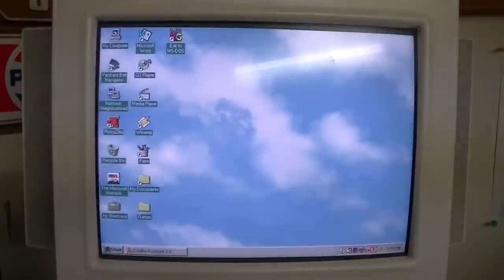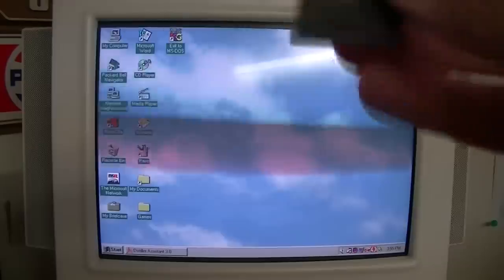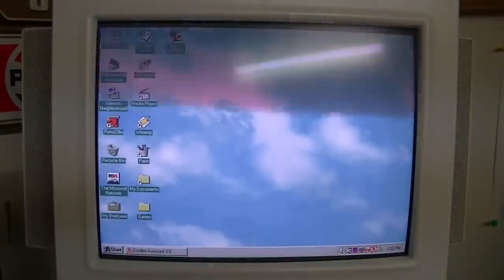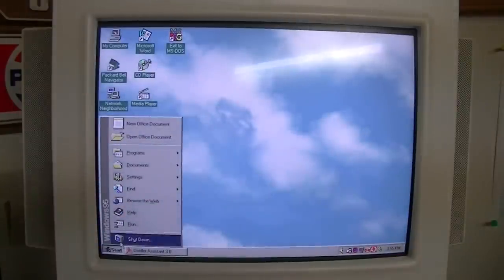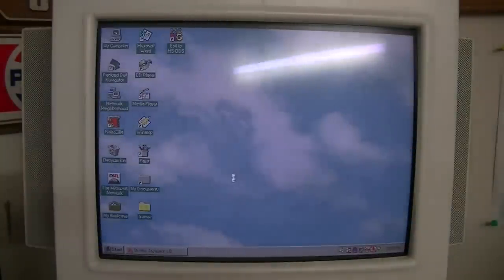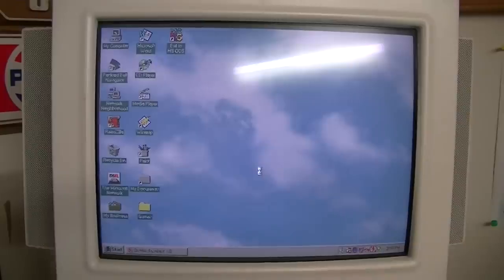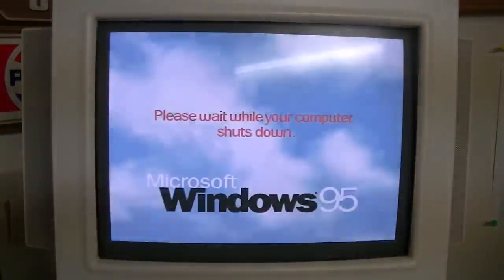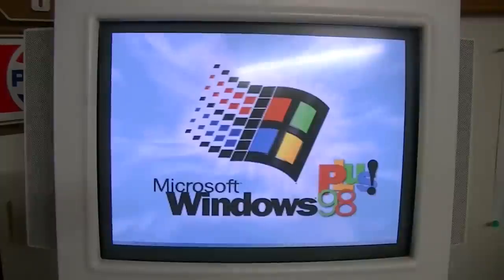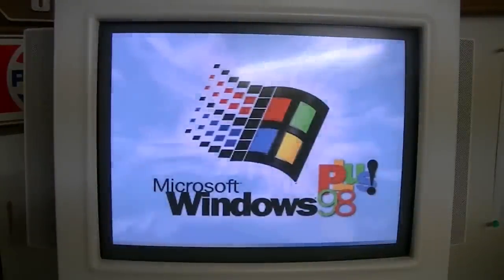Now, I can't promise you this is going to work or not, but we're going to attempt to boot from this Windows 98 SD card. And the reason I'm not sure if it's going to work or not is because I was doing some weird stuff with it last week to troubleshoot that Raspberry Pi with, and it might not be bootable anymore. Okay, it's actually working. I didn't think it would.